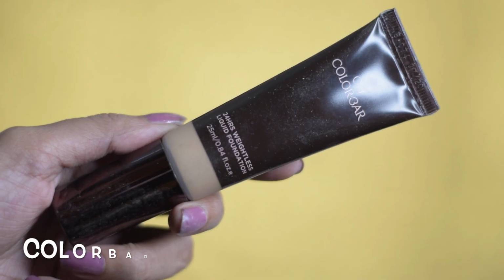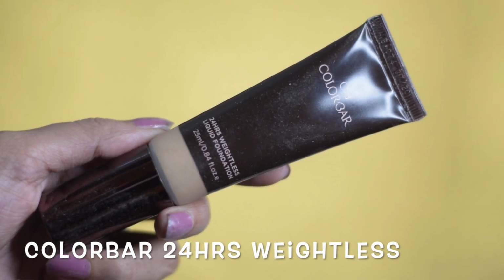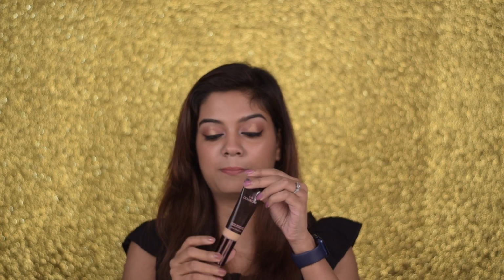Now last but not the least, this is a new discovery. I just purchased it a month back and I instantly fell in love with this foundation. I'm talking about the Colorbar 24 Hours Weightless Liquid Foundation. This is how it looks. Very sleek packaging. Love the packaging. It also comes with a pump. How beautiful this looks. I think this is one of the newer launches.